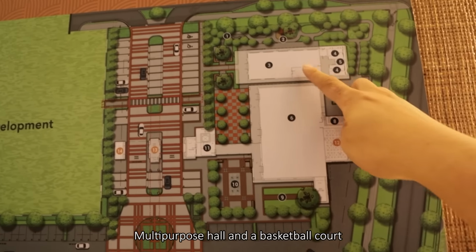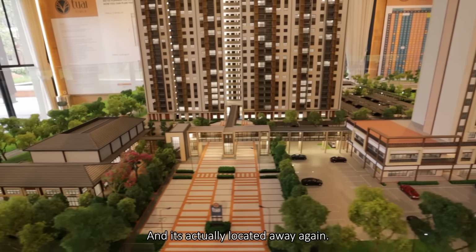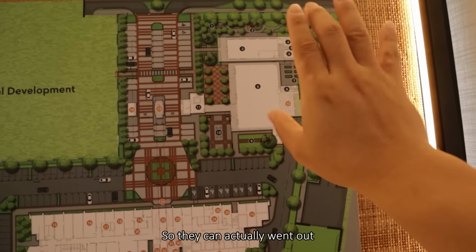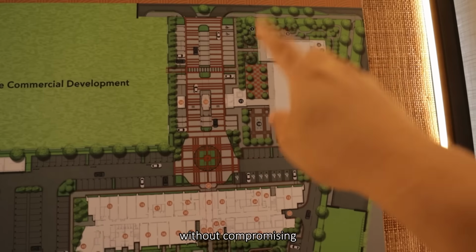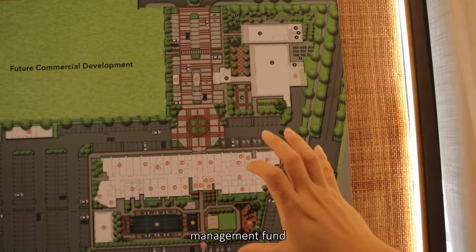Multi-purpose hall and the basketball court outside is actually huge. And it's actually located away again, so I think the strategy is somewhat running this under the management, right? So they can actually rent out to outsiders without compromising the safety of the project, right? That allows some income into the management fund.